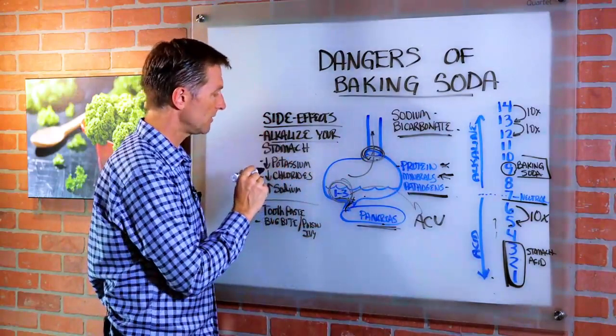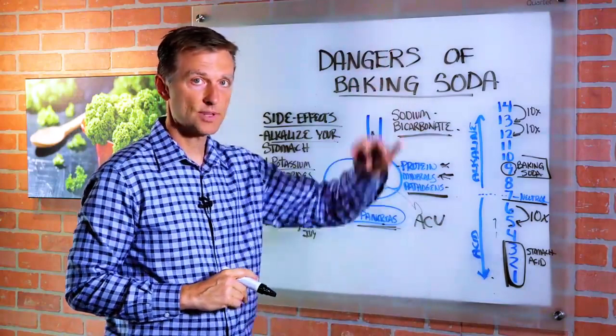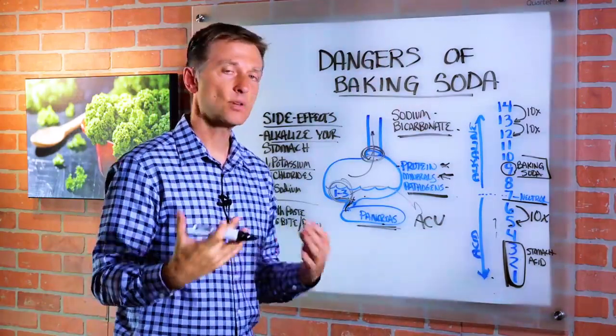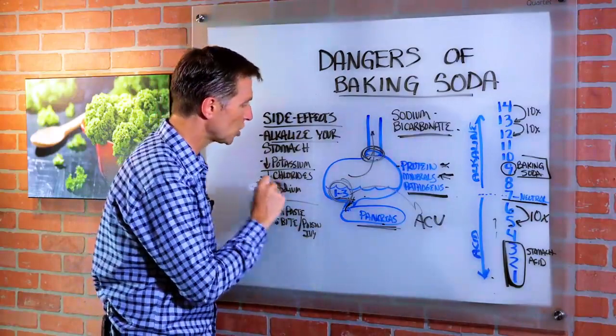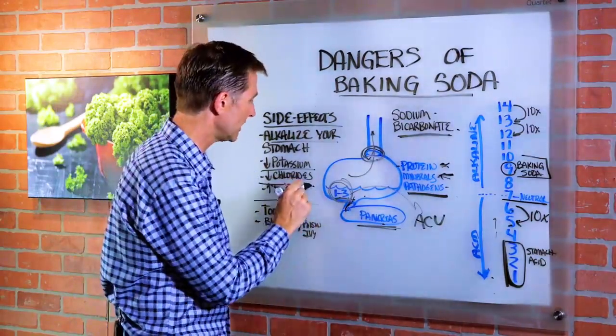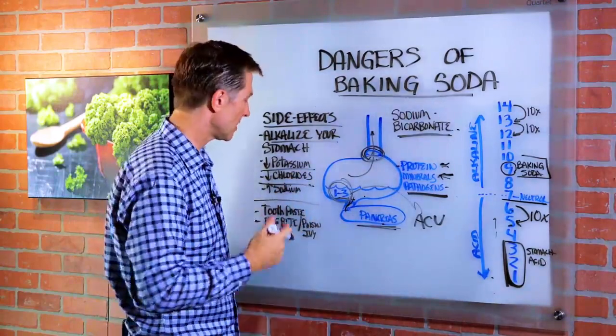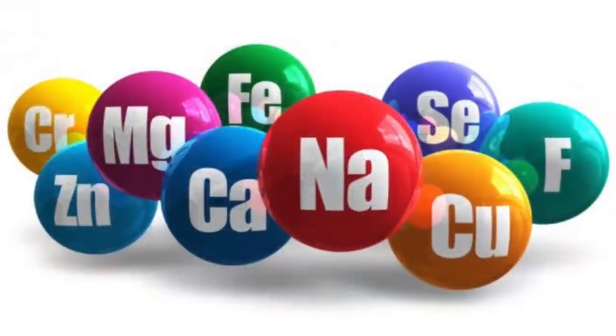Also, one of the side effects is a depletion of your potassium reserve. Well, there's a whole bunch of symptoms with that: high pulse rate, muscle cramps, weakness, fatigue, things like that. Decreased chlorides. You need chloride to build hydrochloric acid. So without the chlorides, we create another problem. Higher levels of sodium. So we need all these minerals in the correct ratios.